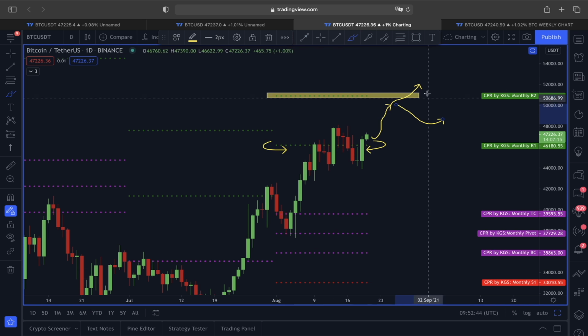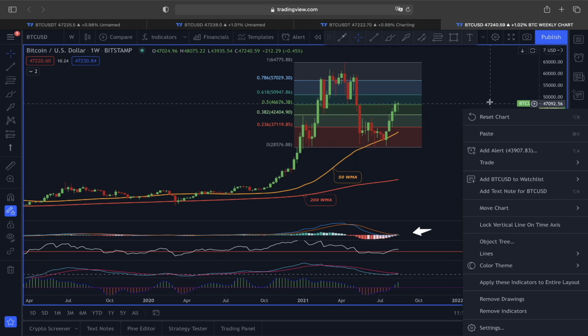So that's why what I personally also believe is, if we do manage to find a proper support above this monthly R1 line, there is a very, very likely scenario that we come across this monthly R2 line around this 50 to 51,000 before choosing a trend direction. So this is what I see right now, and not just only in a daily time frame or in a smaller time frame, but also in a weekly time frame.